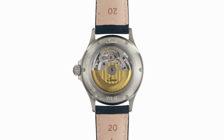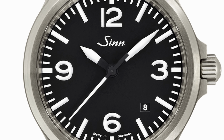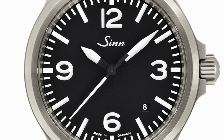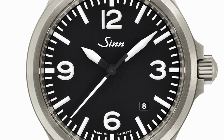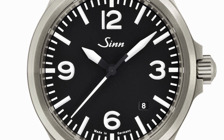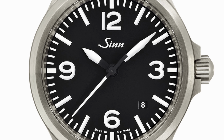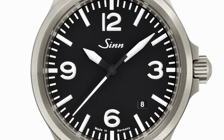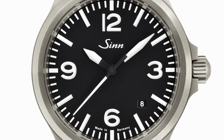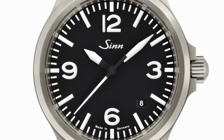You might also notice it looks very similar to a Bell & Ross minus the square case. And that's because, and this is the ultimate cool, I think, Sinn actually helped Bell & Ross get started. They made their earlier watches for them, and there were some watches that you could purchase the identical watch with either name on, and Bell & Ross then took the aviation instrument concept to the extreme with the BR series. But this is the OG, as I understand people say.